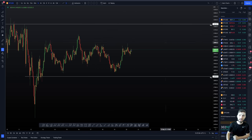We obviously have a few key levels here. Resistance coming in at around that $32,000 zone. Local support coming in at around 28, maybe between 27,500 and 28,500, about $1,000 wide. We basically have our local support and our local resistance.